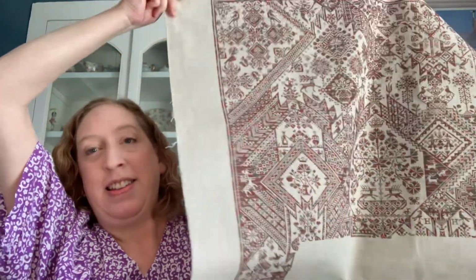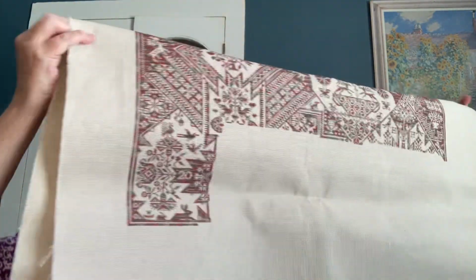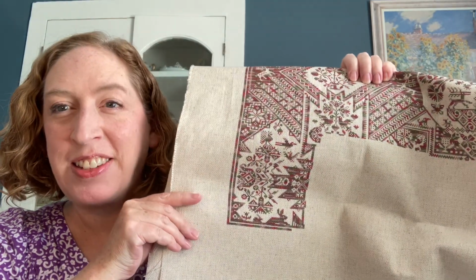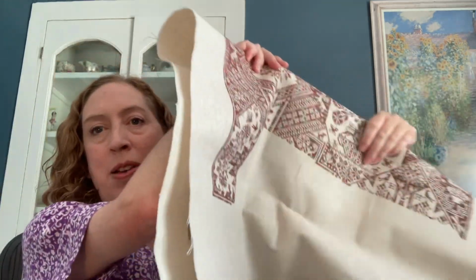There we go. It's not fitting on the screen anymore. There it is. Okay, so get in a little closer here. So I did this whole page here. I only have 4 pages left. I was really excited to start putting in the year. I've been thinking about this one.